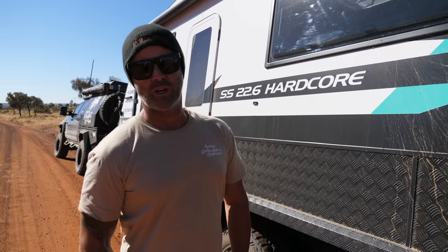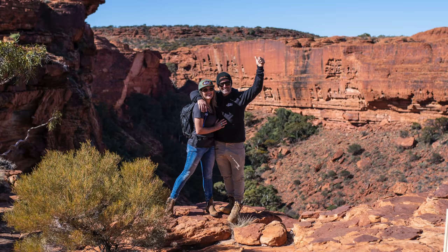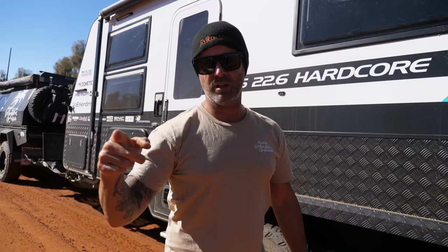Okay, so as Miriam told you, we are on the Mereenie Loop Road. So this takes us from Kings Canyon. We've just spent a few nights up on the top here exploring Kings Canyon. It'll take us from here back to the West Macdonnell Range, sort of the west loop of it all, out to Fink Gorge and all those sort of places. So you've done the inside, you prepared it all, have you? Yep. Okay, outside now.